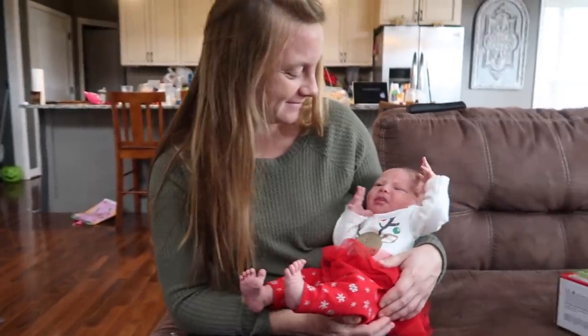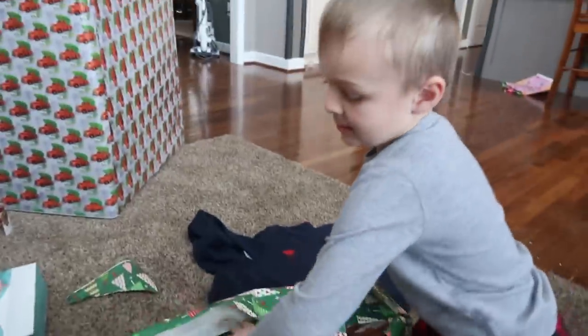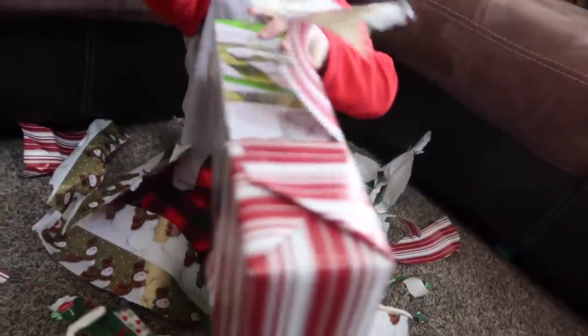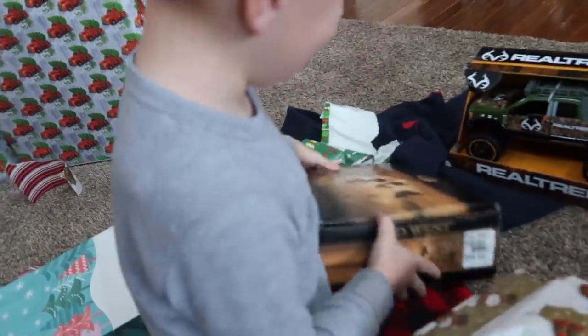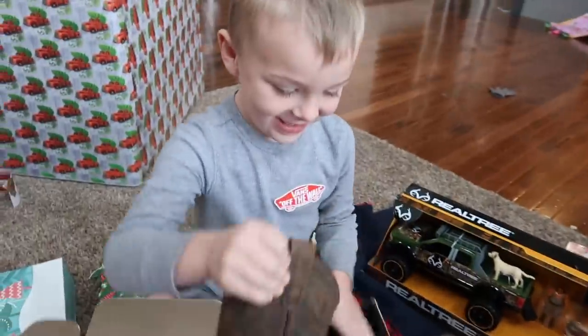Didn't she, hon? Is that an alligator racetrack? I think that's Dinosaur Land. Is it? I thought it was alligator. What is this? I don't know. Open it and see. Whoa.